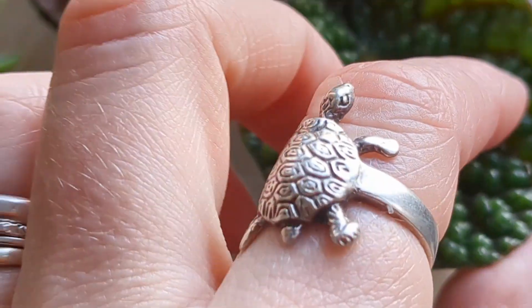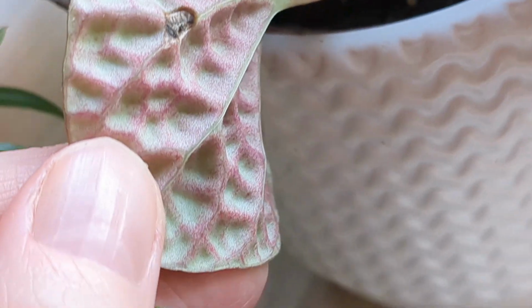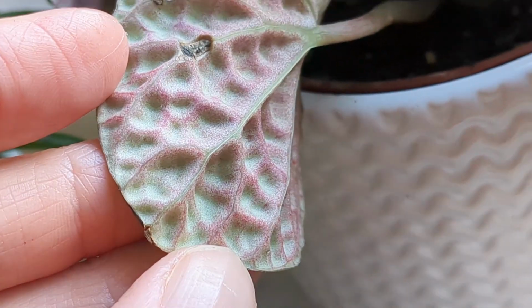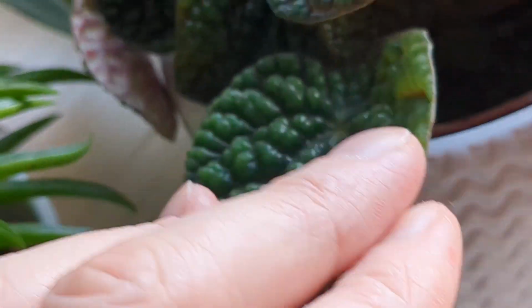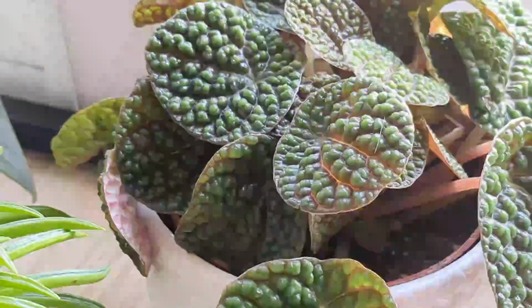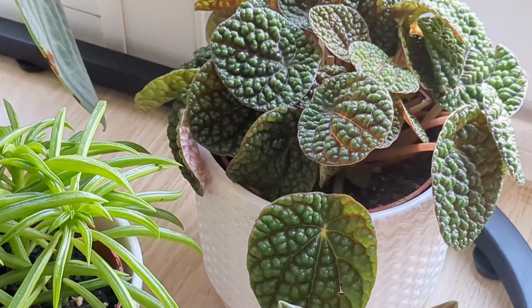Let's see if I can turn it over without snapping it off. There we go. All undulating and very, very pinky red and dotty. Looks a bit like a pointillist painting. So yeah, I'm dreading getting any pests on this because I think it would be a bit of a nightmare to make sure you've got them all. But yeah, it's looking really good and really healthy. It's liking this bright spot.